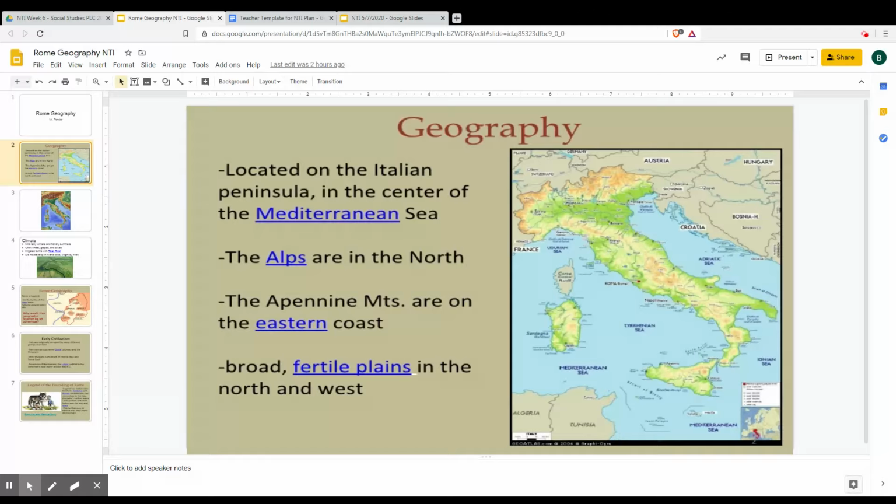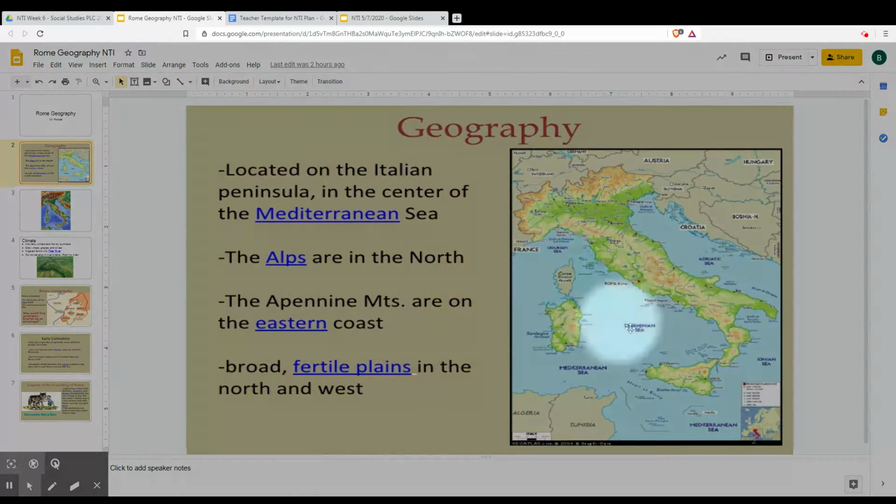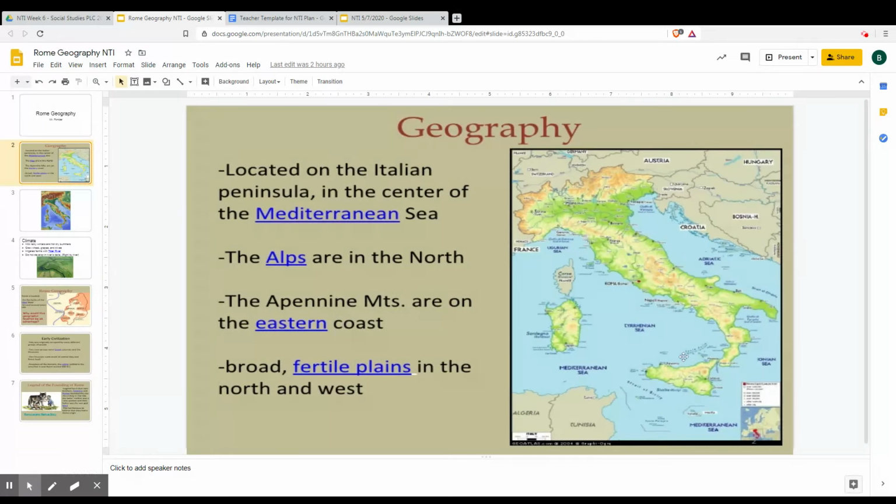Rome is on the Italian peninsula, so it's also a peninsula, which just means that it's surrounded by water on three sides. So you can see here how the water goes around the peninsula. And this is important because it provides water travel routes and also protection from invaders.